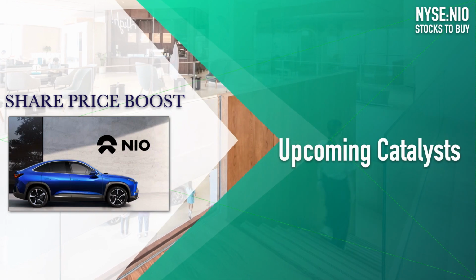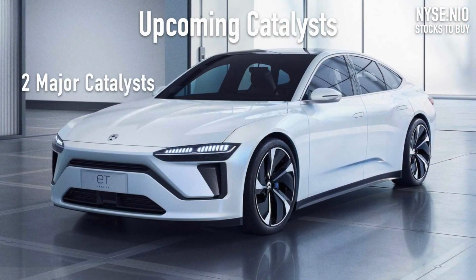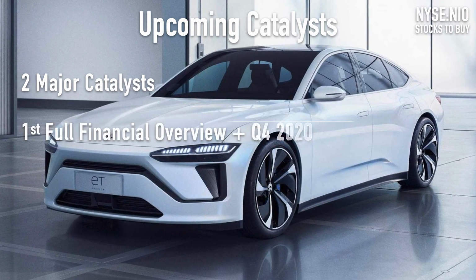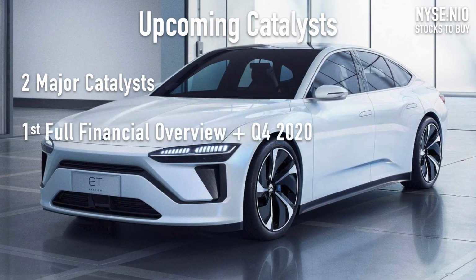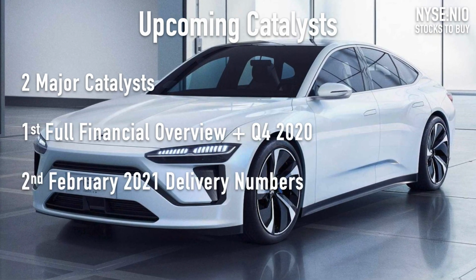The upcoming catalysts. So in addition to the actual slowing down of the drop in the share price, there are 2 major catalysts on their way to push the stock back up again. The first is the full financial overview of 2020 that NIO will release on March 1st, and the second are the delivery numbers for February.